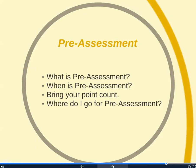Like the intent to apply, pre-assessment has specific dates that students must visit the counseling office to complete the process. Pre-assessment is the only opportunity you have to address any errors on the point counts. After the pre-assessment period has concluded, no additional edits may be made to your point count. If you do not attend the pre-assessment session, your absence is considered your consent that the point totals calculated are correct. It is highly recommended you keep track of your own point totals and bring your point count to pre-assessment to use as a guide. Remember, the point count is found on the back of your program's information packet.